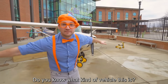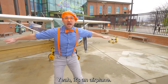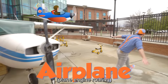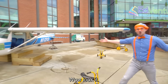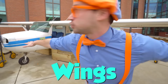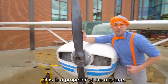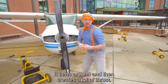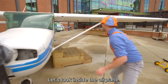Whoa! Do you know what kind of vehicle this is? Yeah, it's an airplane. Wow, look at it. Has two big wings. And look at this. This is a propeller of the airplane. Whoa, it turns around and then creates a lot of thrust. Let's look inside the airplane.